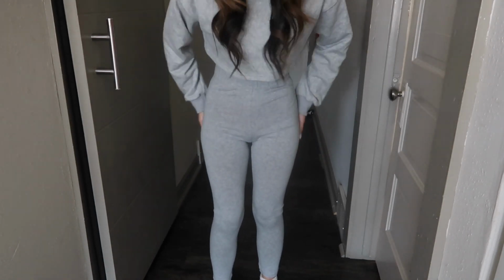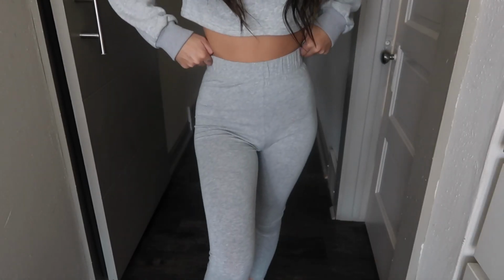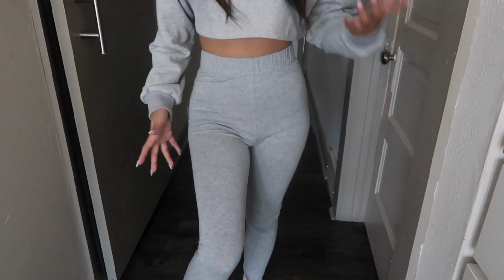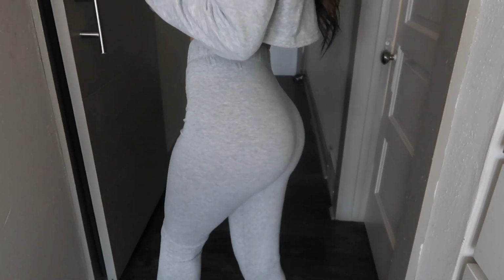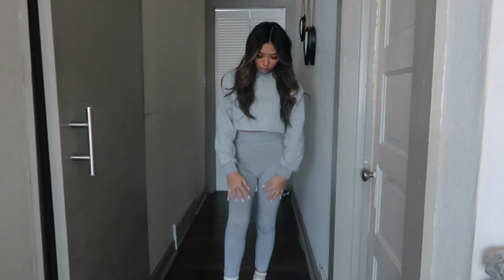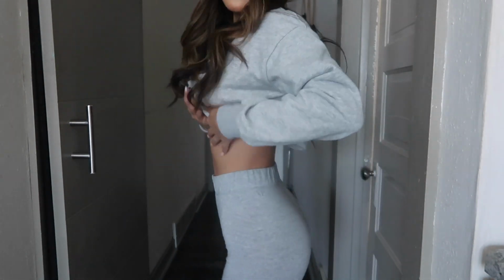So this is what the leggings look like. I really like them. They're really comfortable. The only thing is this line makes it kind of awkward for obvious reasons, but I think gray just flatters anybody's body super super well. Oh my gosh, it looks so good. This is what it looks like. Really cute, super comfortable. Everything's really soft and super tight hugging. There's no loose waistband or anything.